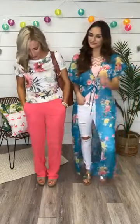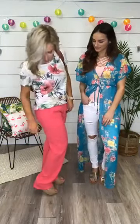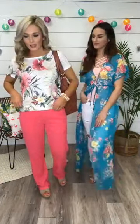So, with my outfit, I'm wearing the Just My Style linen pants in coral. This is a small. They have lots of stretch in the waistband. They are a little bit longer on me, so I paired them with a wedge, the Avery wedge. And then my top is my favorite resort floral top in off-white, and this is $32.95. And my pants are $34.95.